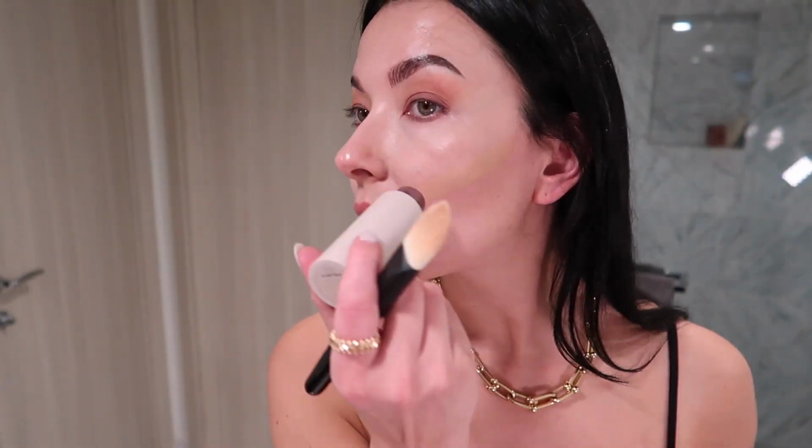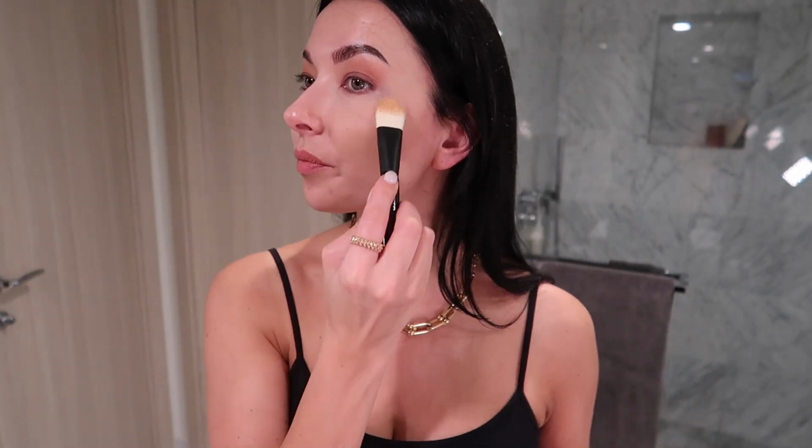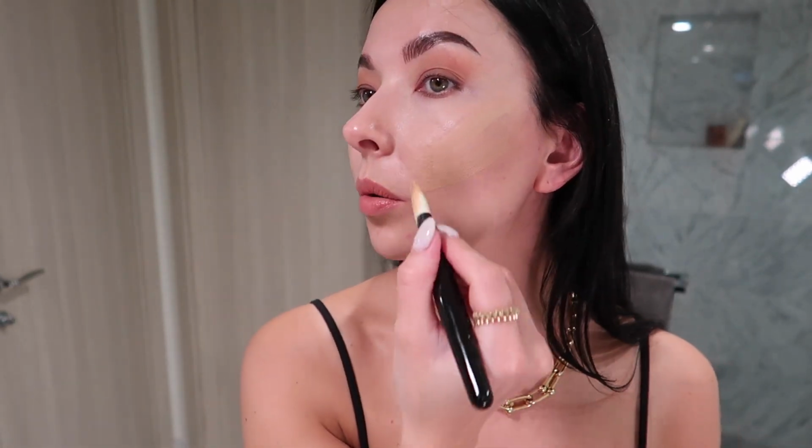So I'm going to use the number 3 right now. I'm just going to swipe it on my cheek so you see the tone. So it's a little bit darker, so I could not use this on my under eye area. This tone is a little bit more olive than what I was expecting it to be, and I kind of like it because I used to use pink undertone so much, which makes me look even more pale, and who wants that, right?